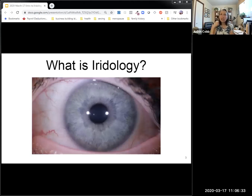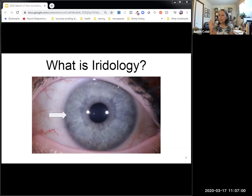So first off, what is iridology? Iridology is pronounced iridology, not iridology. It's the iris of the eye, it's not the ear. So that's an important thing to start with. If you call it the wrong thing, it's going to lead to confusion. Iris is spelled I-R-I-S. So that's the first thing. Primarily, modern iridologists study the iris of the eye.